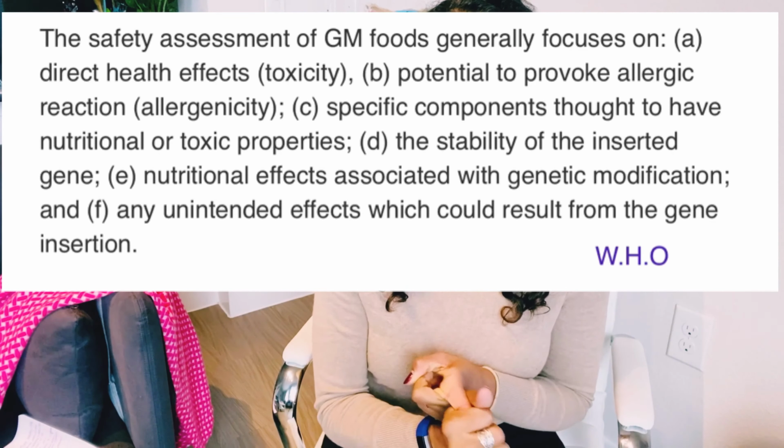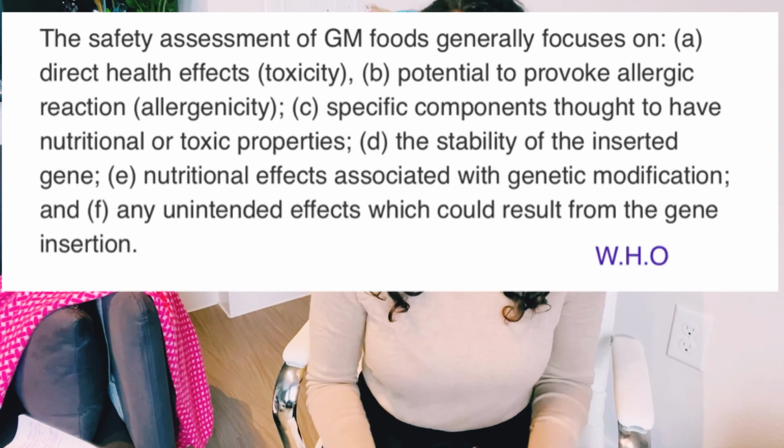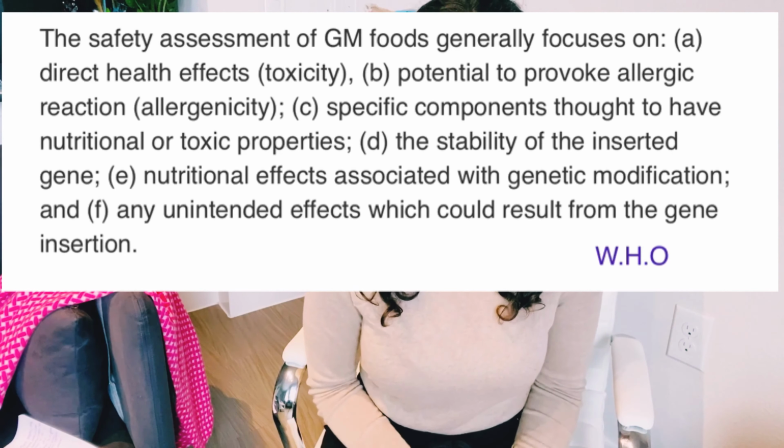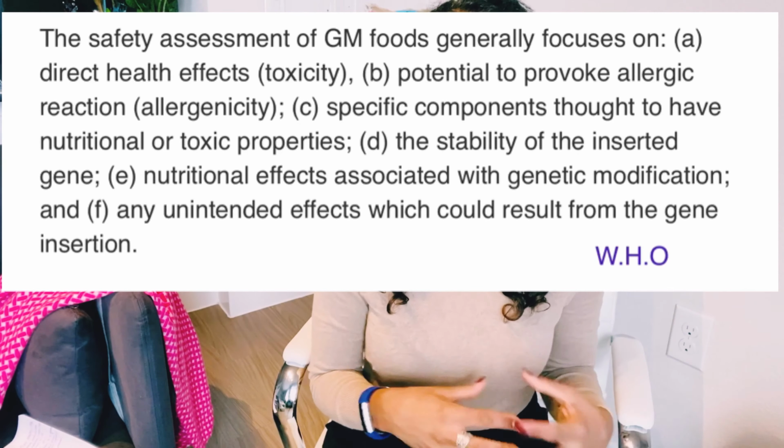Some of the things that they look at when they're testing these GMO crops for safety are the safety of the gene that they're inserting. They look at the safety of the plant. Both of them must have a history of safe use. They look at what happens when you consume the gene. Is it digestible? Is it similar to an allergen? Also, they study the environmental impact as a part of that approval process.